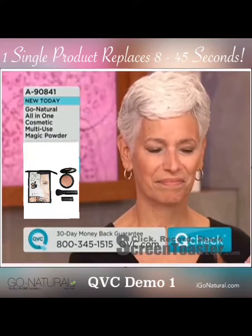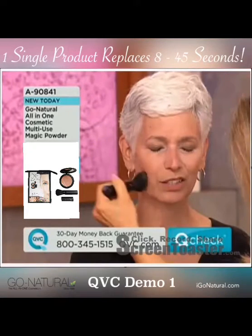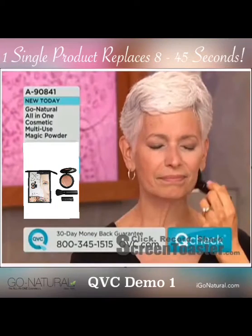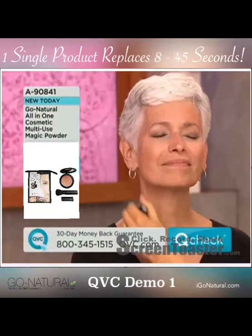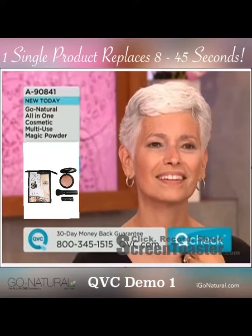Yeah. What you do is you would put your foundation on, put a little bit of powder on the brush, and then just apply your foundation using a swirling motion all over your face. All right. And this will even out your skin tone. It'll blend away any imperfections. It'll give you an overall glow to your appearance.